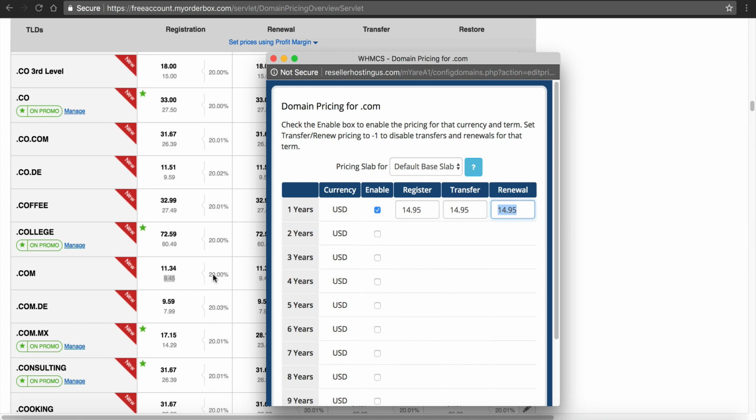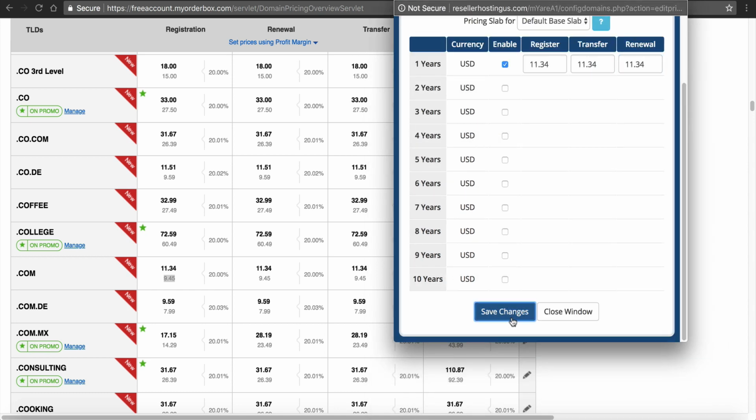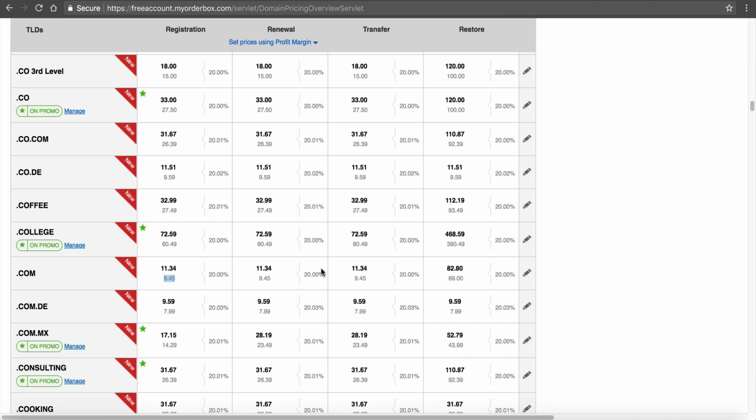So a 20% margin on the domain is $11.34. So we could register it. We could put $11.34 for registration, and look, it kind of goes along here. Renewal is the same and transfer is the same. So we could do $11.34 and then we'll have a 20% profit margin. And they actually have a nice tool. So we just would go down here and save it. And of course, you can have a higher profit margin if you would like.